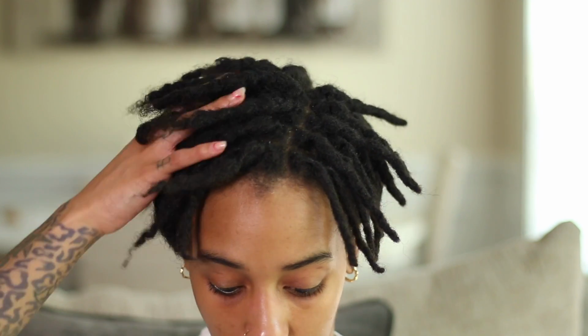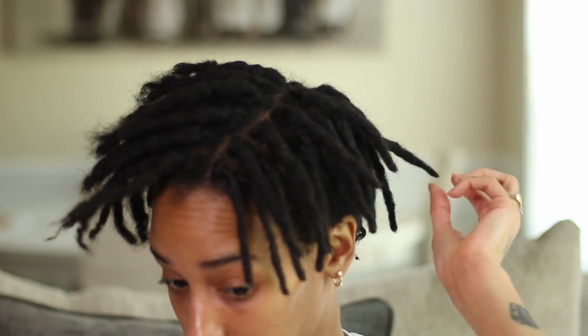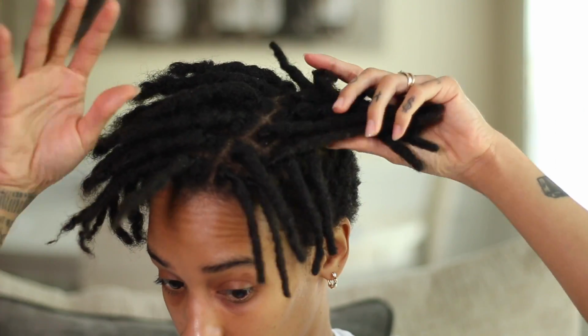There's really not much happening with my locks after you get the first bud. Just the same cycle over and over again: more budding, less frizz, more budding, less frizz. That's all that's happening here. They're getting a little limp, touching my ear. I could almost put them all in a ponytail. So we're getting there. We're definitely getting there. That's all I can say.